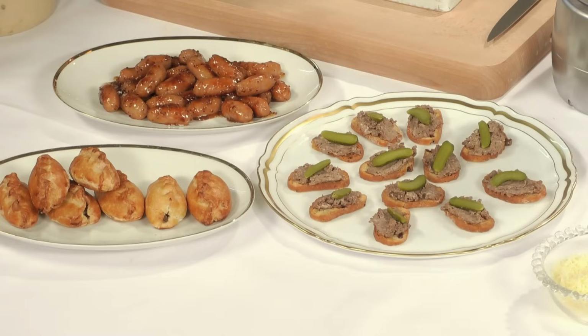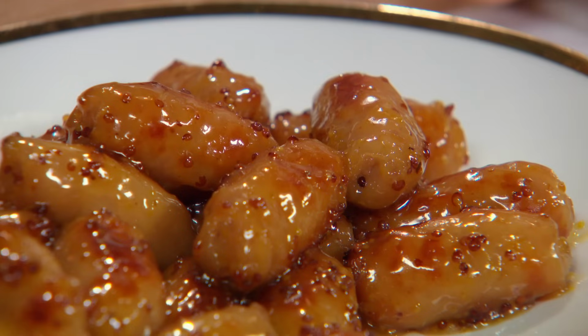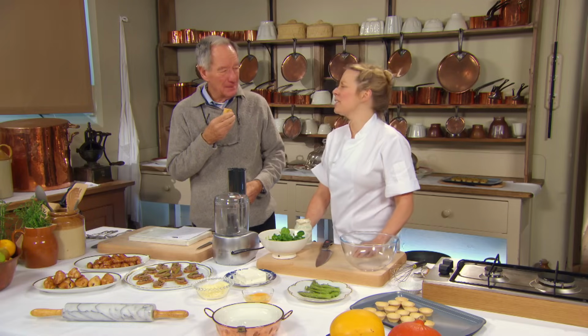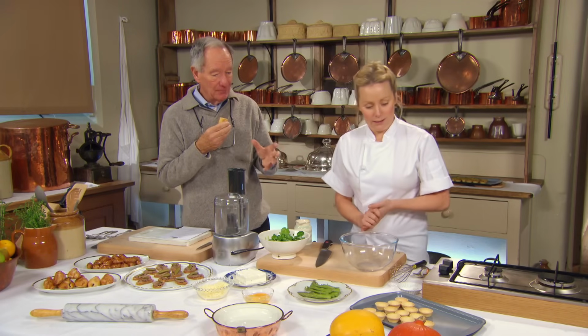Miniature Cornish pasties. What are these other two? Well, I believe these are from Will and Kate's wedding. So we have duck liver pate here with cornichons and honey and whole grain mustard glazed sausages. Why do they put sausages in goo? Oh, everybody loves a bit of honey and mustard. Oh, OK. Now, what are you going to do? You're going to do one from Kate and William's wedding. Yes, I am. I'm going to do asparagus and watercress mini tartlets. So these are like little mini quiches.